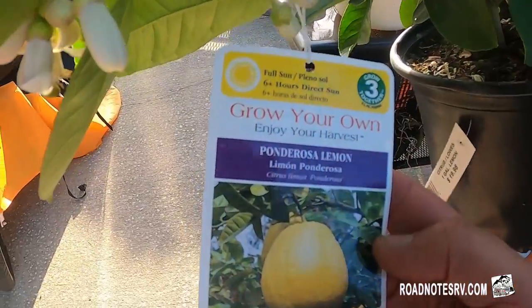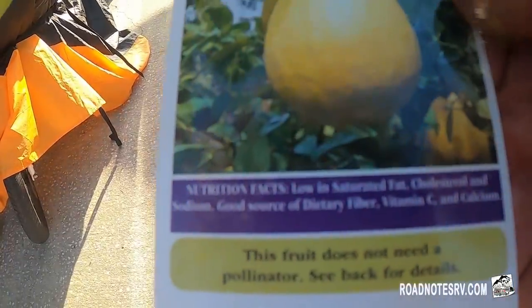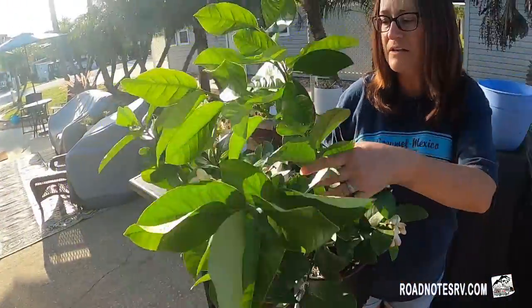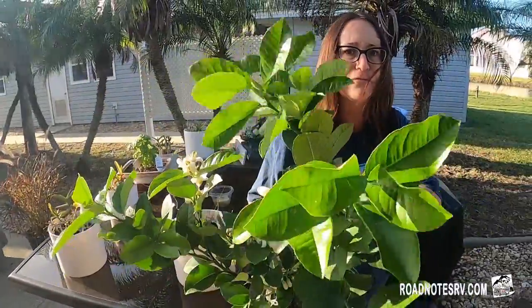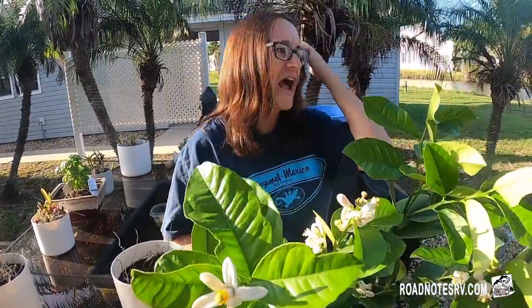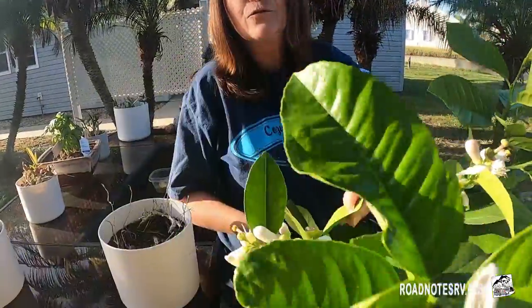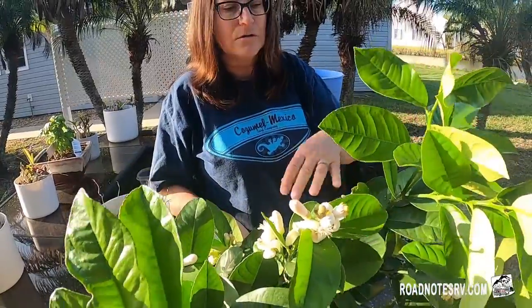It does not, something very important when you're growing citrus, it does not need a pollinator. Pollinators are really important. If you don't have them, you will not get plants that fruit. So in our old house, we had to have some of the citrus because they did require pollinators. When we had these citrus plants, they had to be planted within X number of distance between each other in order for them to do what they needed to do and cross-pollinate to create the fruit. This does not. So as you can see, we've got a lot of flowers already on it.